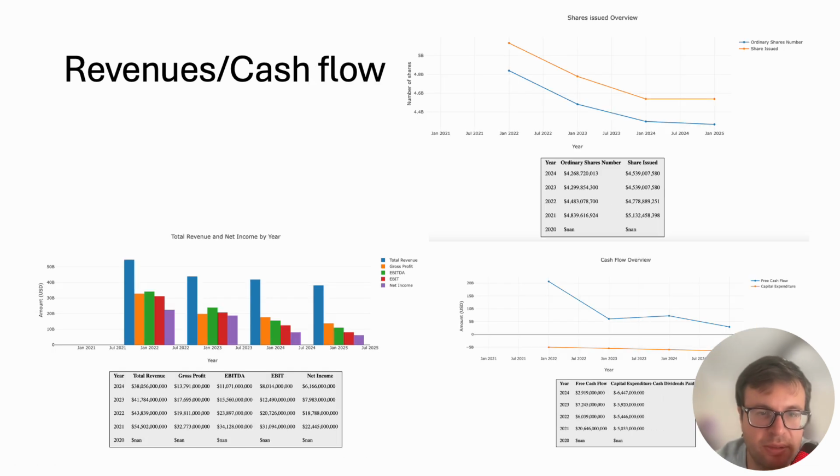In terms of revenues, they've been going down, but I'm guessing it's related to the iron ore price, which we'll see later. Their cash flow has been reduced and their expenditures stayed maintained. So hopefully iron ore will come back up, but it's definitely probably why the company is that cheap. And the shares issued have been reduced from over 5 billion to 4.4. So I quite like that. That's a tick. That's good.